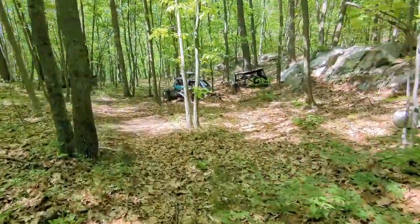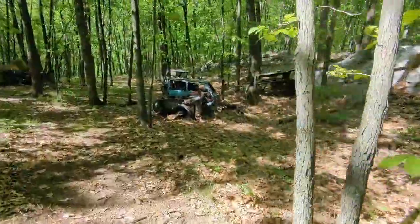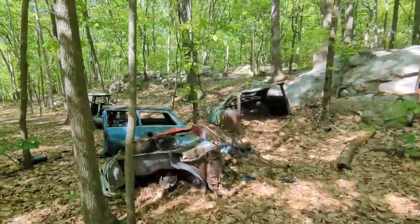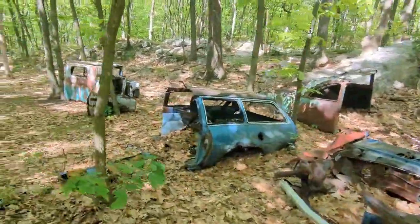I looked off to the side and I saw blue, and I was like, what's this blue thing? Remnants of several cars or trucks. It's out here in the woods.